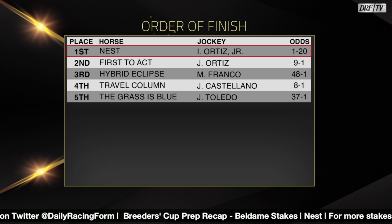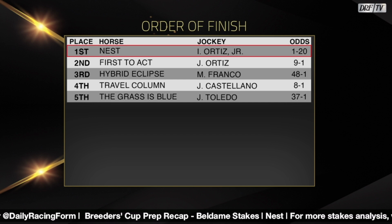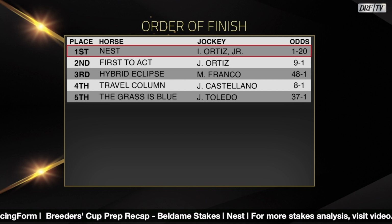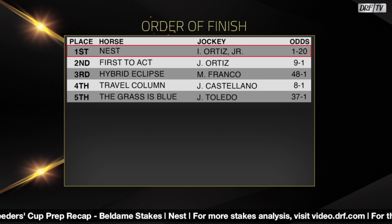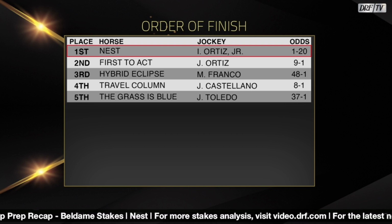I think we've seen Travel Column's best. She has done very well in her career. I'm just not sure if she's going to get better. She doesn't seem to me like a Breeders' Cup horse. If you were going to try it, would you turn her back in a race like the Filly and Mare Sprint and hope for the best? You can't. I mean, none of these other horses can go in the Distaff, that's for sure. They'd be in way over their heads.